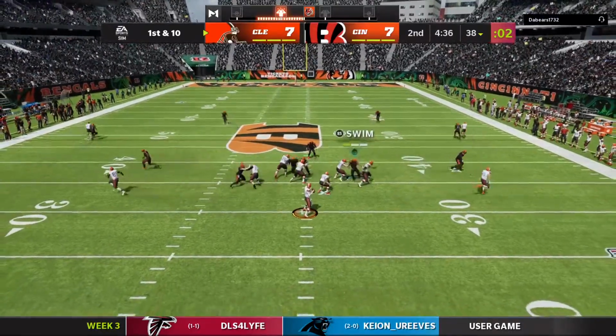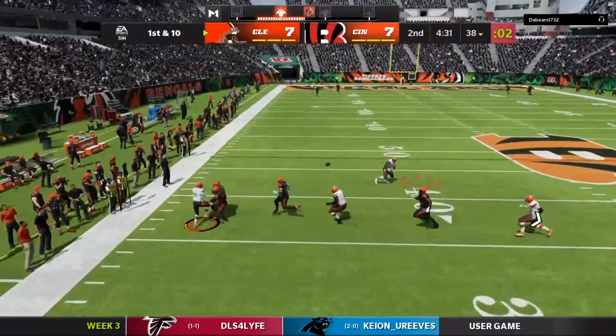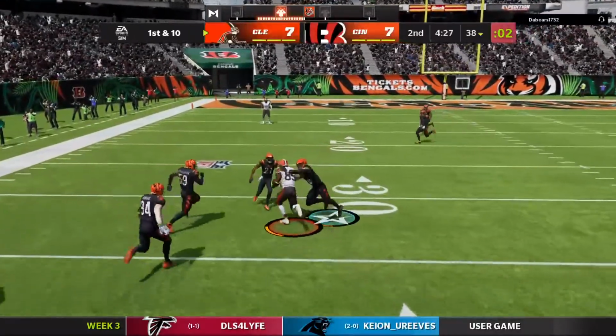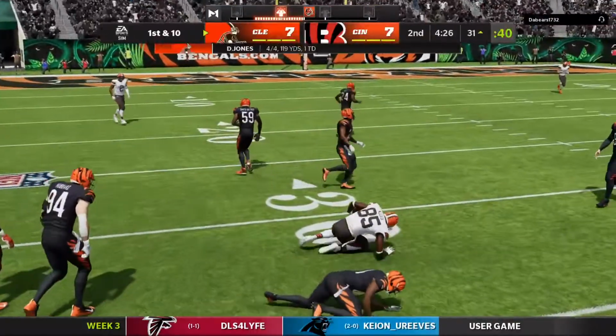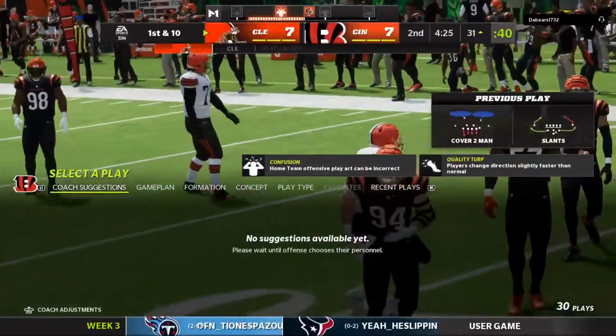From the gun, Jones. Forced out to his left. Got an open man. That's David Njoku, the tight end. And he takes this one down almost all the way to the 30. A big play there on the catch and run.